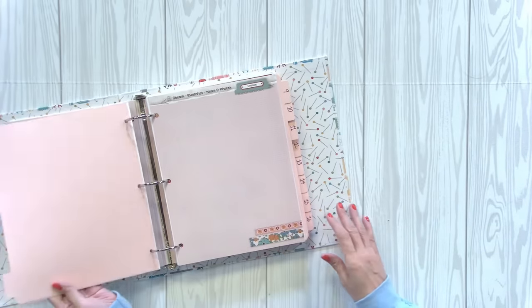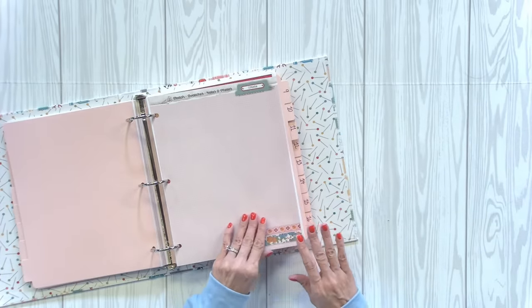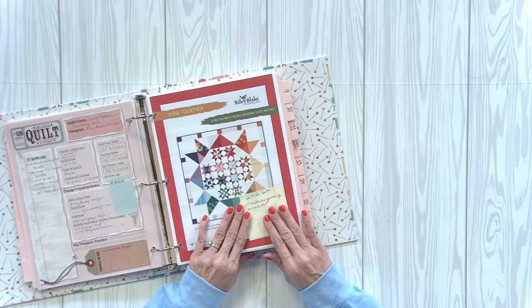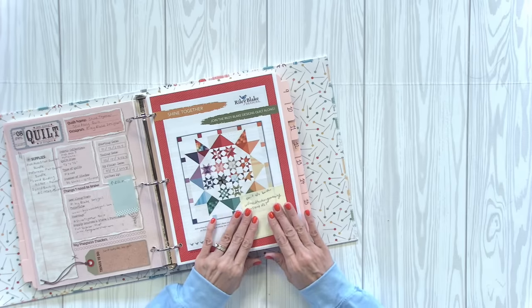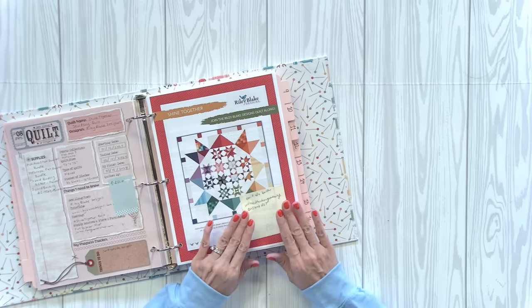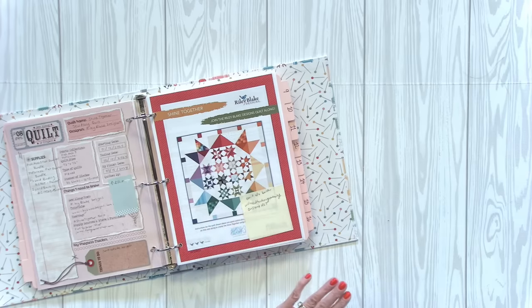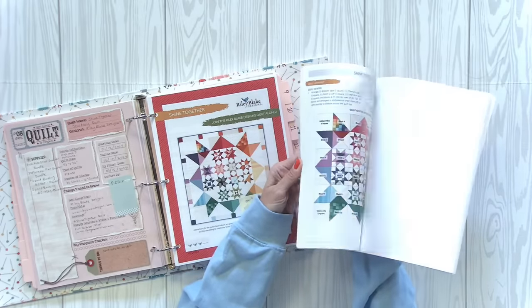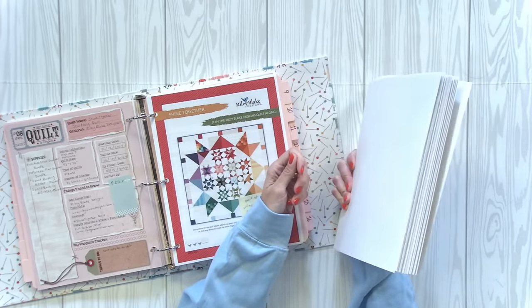Okay, now this one. Warning, warning, alert, alert. This is hard. So I'm gonna try to explain this the best I can. This one was a challenge. So I'm gonna try to show you the best I can. The pattern is huge, first of all. Huge pattern. It's going to use a lot of ink.